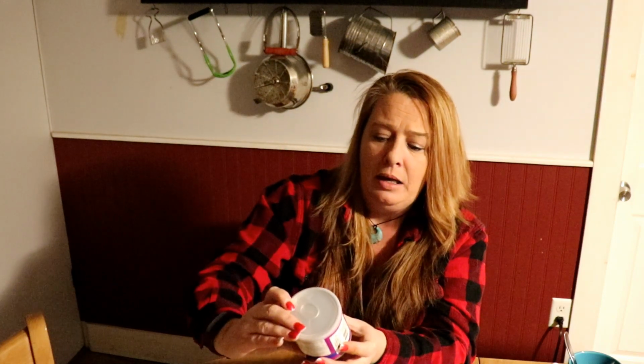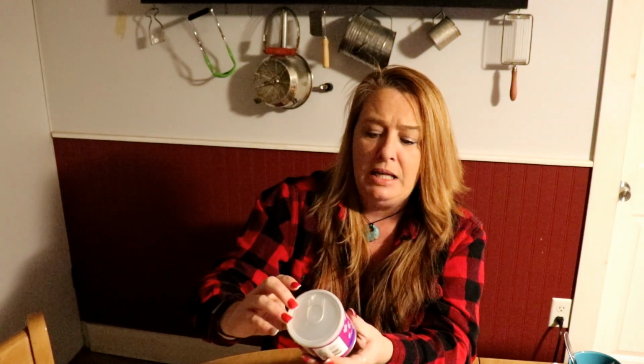And so these little babies have peanuts, cashews, Brazil nuts, almonds, and walnuts in them. So that's a nice little mix just to toss in your bag. It's not a huge amount, but it's something to get you going.